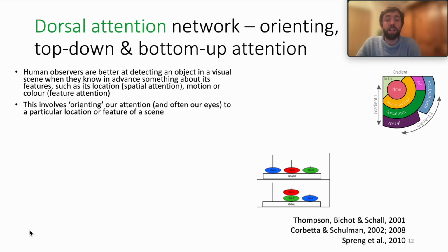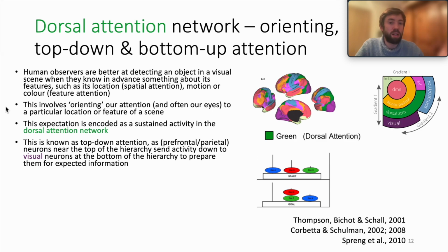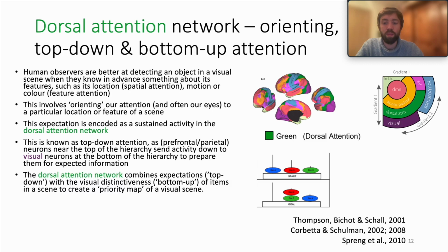So this involves orienting our attention to a particular location or a feature of a scene. So both this overt and covert attention are encoded in the dorsal attention network, shown here in green, and you see that as a kind of sustained activity in this green dorsal attention network. This prior expectation that allows us to better detect objects is known as top-down attention, and that will affect how that new information is processed by sensory neurons. However, we saw in the last slide that you can also have bottom-up attention, and both of these top-down and bottom-up forms of attention act via this dorsal attention network, shown in green.